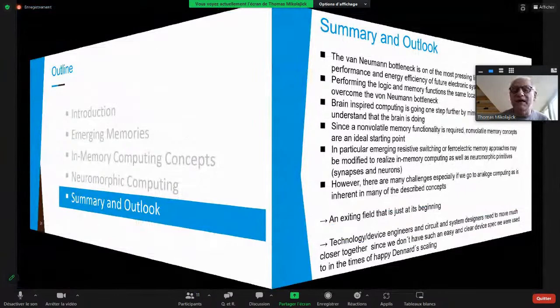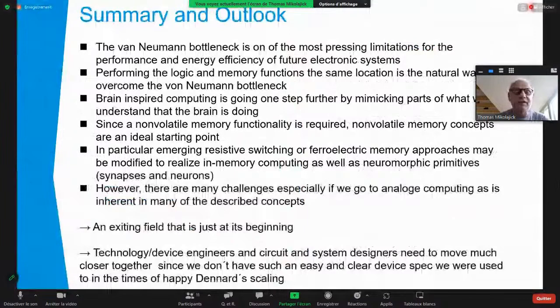So the von Neumann bottleneck is one of the most pressing limitations for performance. And we heard in the first part that in the wireless system, it's also about transferring too much data. And here it's more about what's happening on the chip. And also there we have to solve this issue because we need incredible amounts of energy in training these neural networks, and part of the energy is wasted because in a neural network that is realized on a von Neumann machine, you don't solve that issue. Performing logic and memory functions in the same location is the way to solve that. Brain-inspired computing is going one step further by mimicking parts of what we understand the brain is doing.